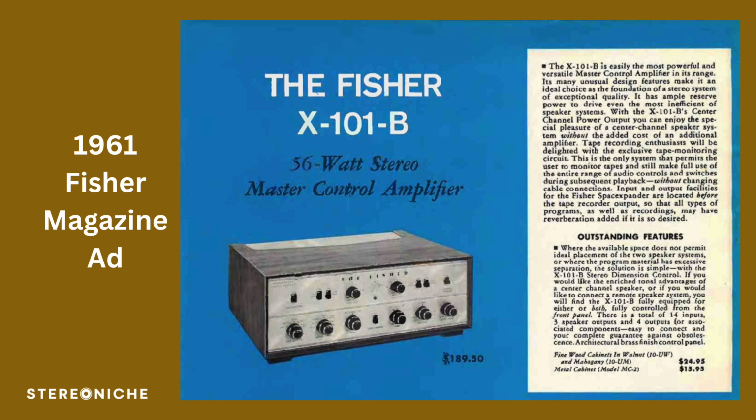I can't figure out how they came up with 14 inputs to save my life here, but it's quite a number. I tried to add up all the individual mono connections, etc., but I think about the most I could come up with was about 11, and that's stretching it. So it was a quite interesting advertisement. Let's see, it has 3 speaker outputs. That includes a center channel, by the way. 4 outputs, 4 associated components, easy to connect. You're complete and guaranteed against obsolescence.